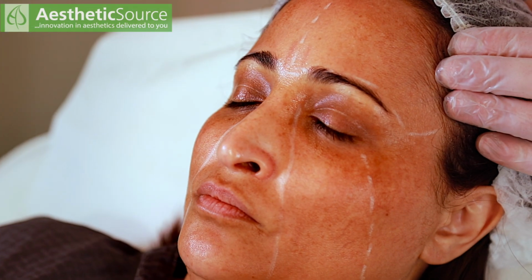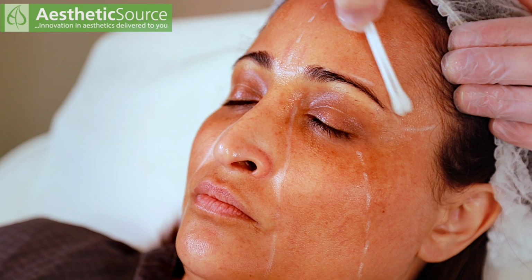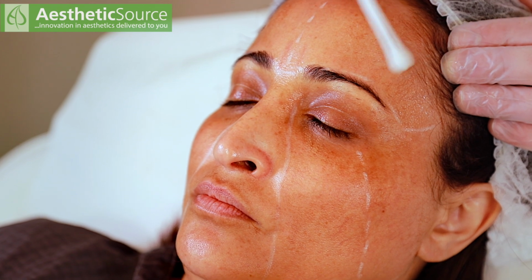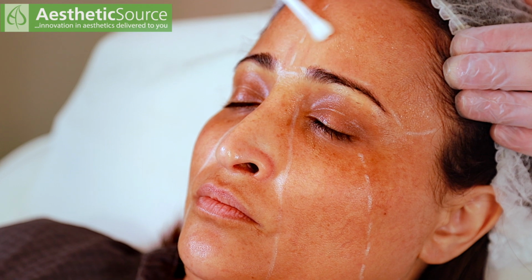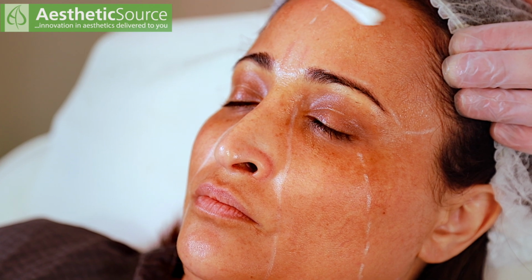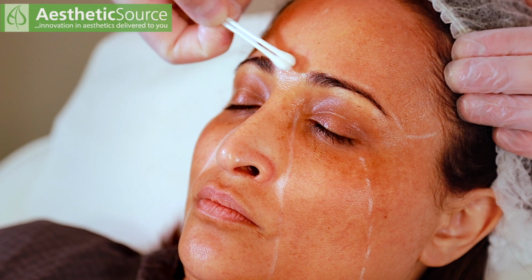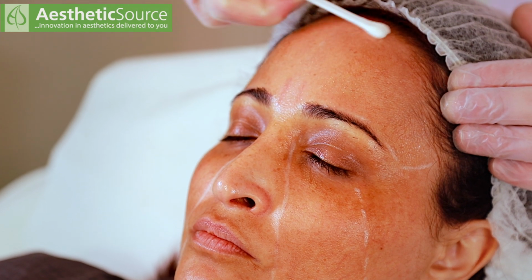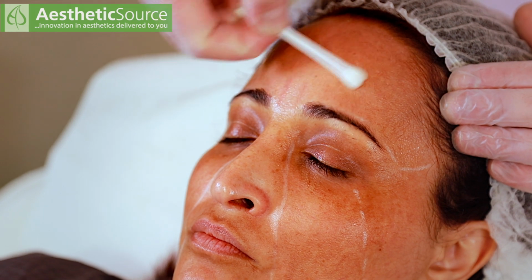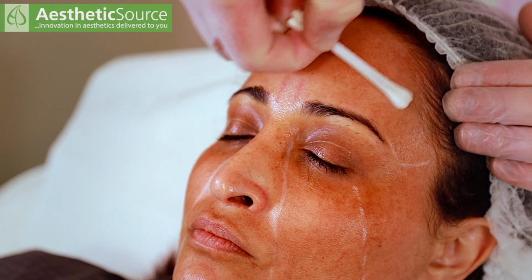And I'm going to start with this side of the forehead, and we're just going to go in circles, small circles, and moving gradually, applying the product all over the area. And then once you're at the end, you're going to turn the cotton buds around and go back again, same way that you came, but in the opposite direction.